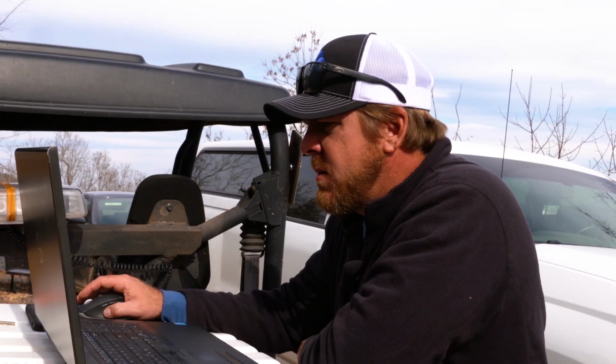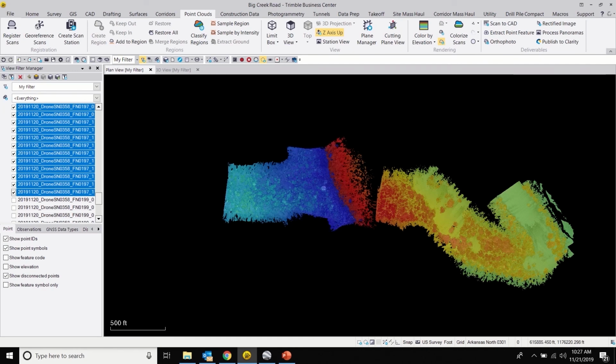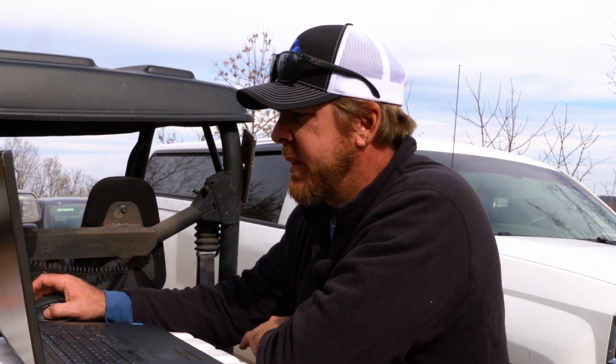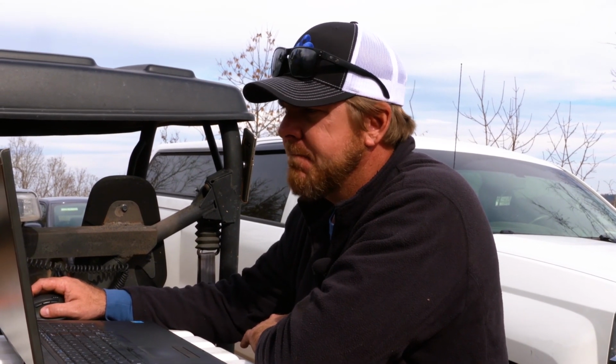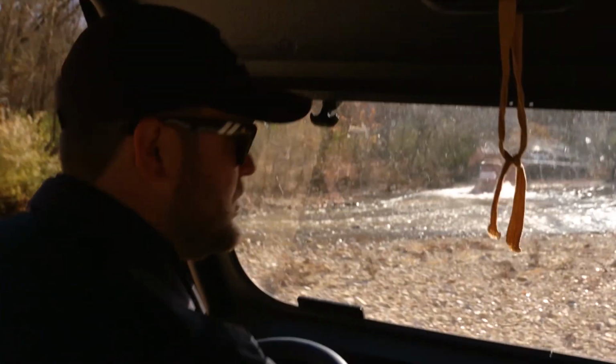So we've looked at the last flight compared to yesterday's flights, and we've got a little bit of gap in the data from just around where the bluff is. And so what we're going to do is create a small flight block and manually fly the bluff area to try to pick up some more data on that, and that should be everything that we need. Okay, y'all ready? We'll probably have one more flight after this and do over the bluff.